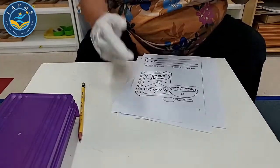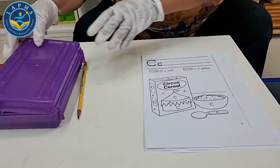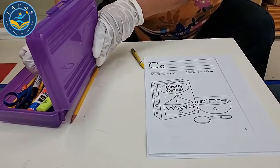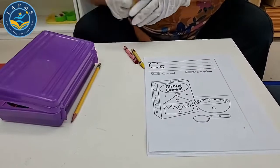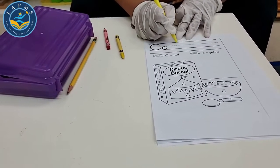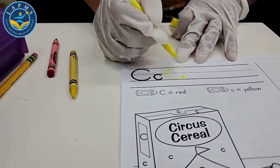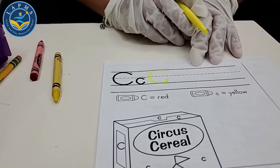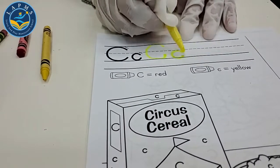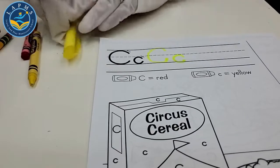So now we have papers for us to do. And what letter are we doing again today? Letter C. So again, we need a yellow crayon, a red crayon. And again, if you need help writing letter C, it's kind of like a circle, but it doesn't go completely round. You start from the top and you go all the way almost to the dots and leaving a space open for a capital C. The small one is just the same, but you go a little underneath the dots and make a C. I did it with the highlighter, so in case you guys don't know how to make it, your parents could help you.